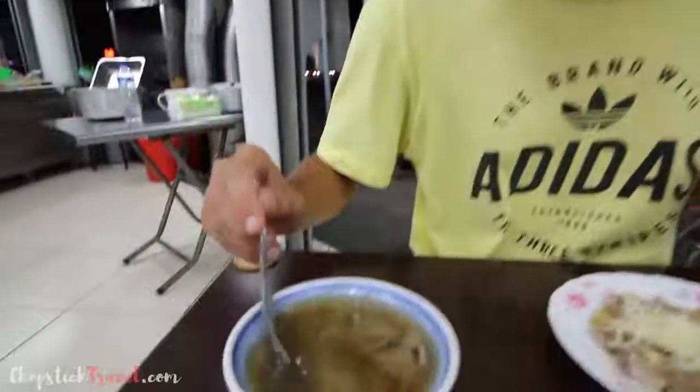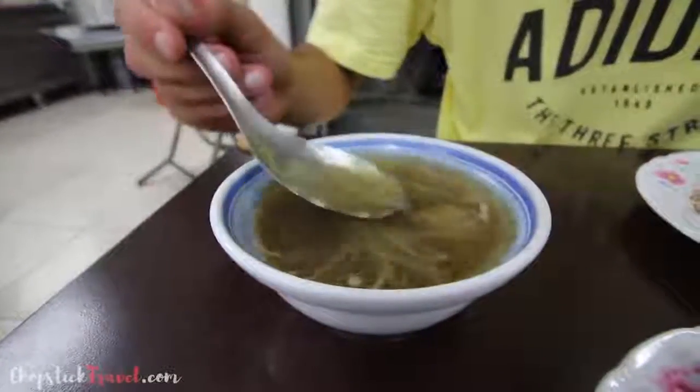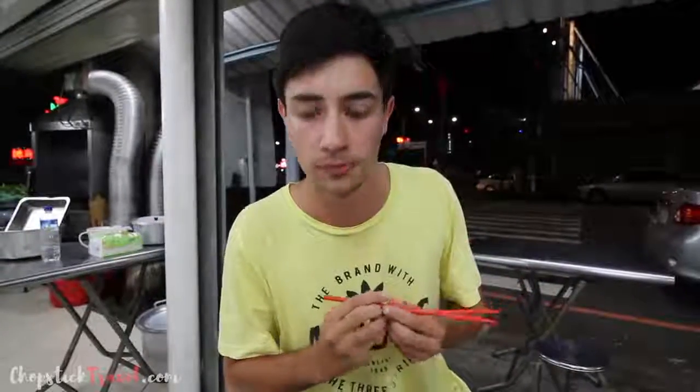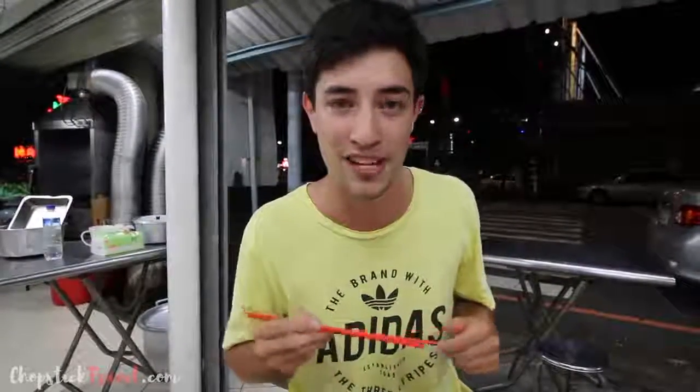Okay, let's try this soup. We've got the goat soup, ton of ginger. Seems to be the theme. I'm just gonna try the broth. Oh yeah, that's good. Really strong ginger flavor, and you can definitely taste some goat.